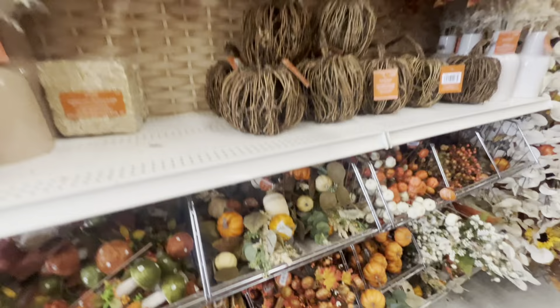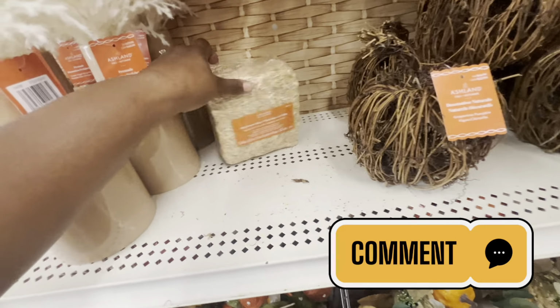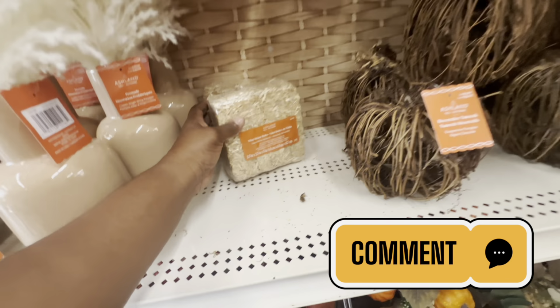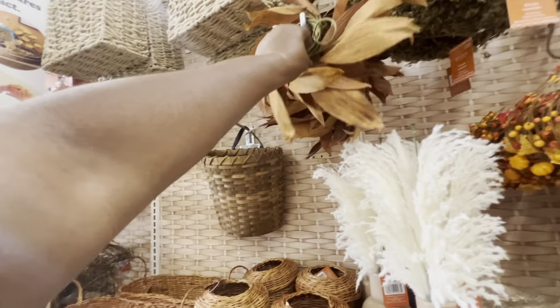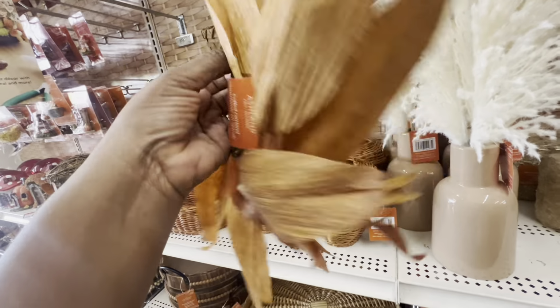All right, so this is about to be the end of series number one on shopping with me. What did you think? Leave me your comments down below, and I'm going to start out with that smallest bale of hay that I think I've ever seen. So how cute it was. I am just thrilled at all the things that I was able to find out on the market.